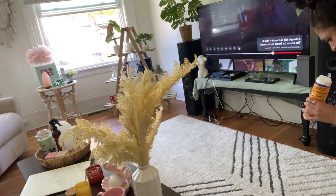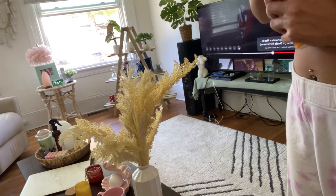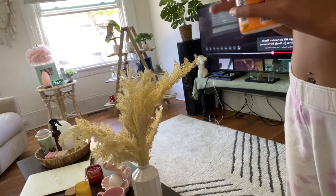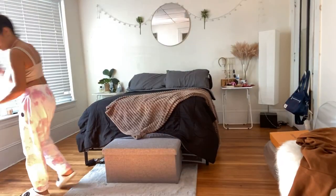Can we just use it all? I hope not. I wanted to use some in the shower. I still have a little bit for the rest of what I was doing. I'm a little upset I just used almost all of that.